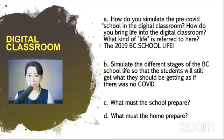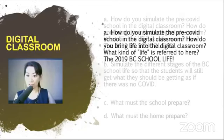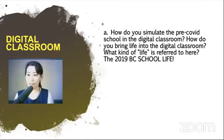There was purpose in the long walk going to the classroom alone, diba? It builds independence, it builds confidence in the child. So we also want to replicate that now in this digital classroom that we are trying to have.